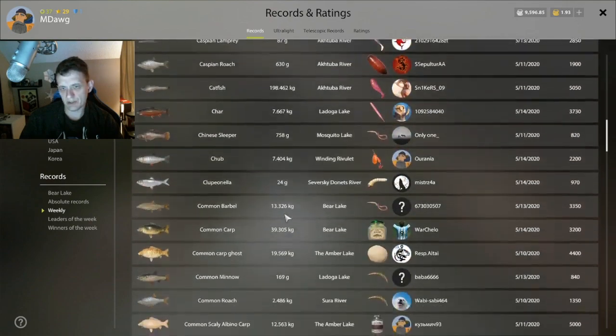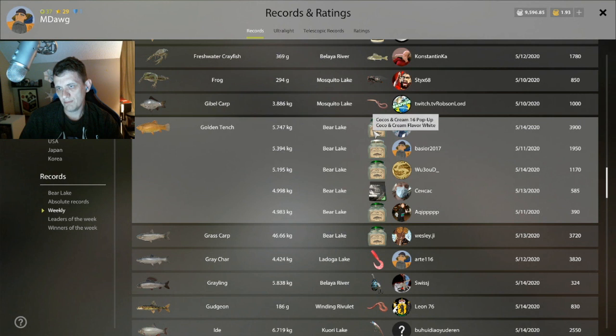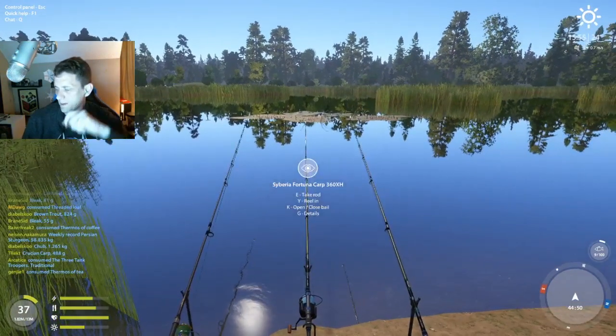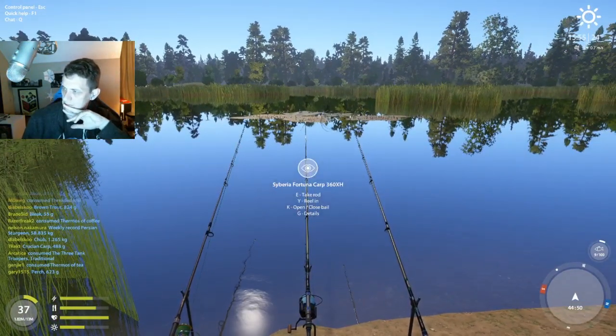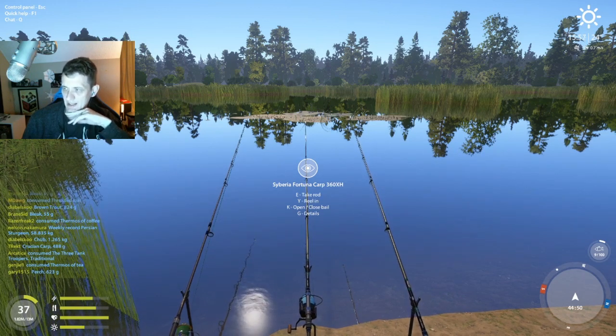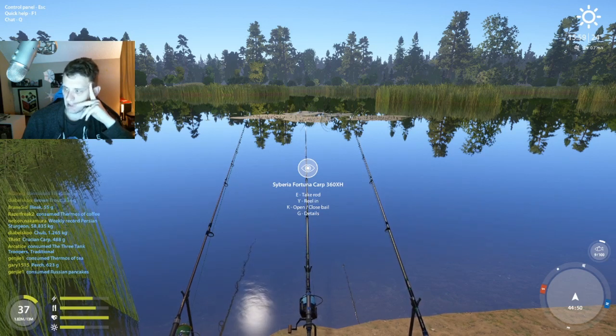Because if whatever Golden Tench you're biting is also, oh, so is this stuff as well? Interesting. Okay. So there's a chance with tench as well as carp. That is interesting. Golden tench. Common, black, and golden tench. Yeah, that's when a bear spot is good. When black carp are mixed in, that's definitely a good sign.